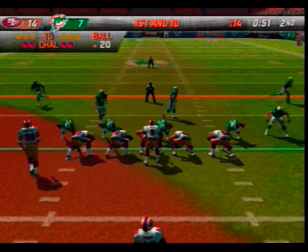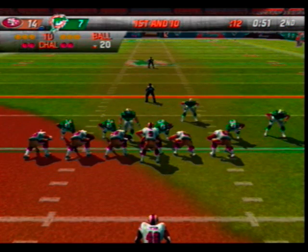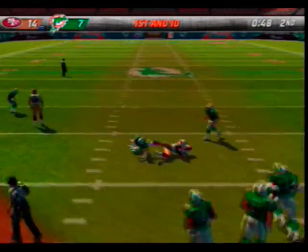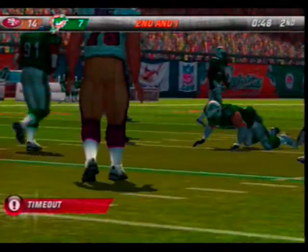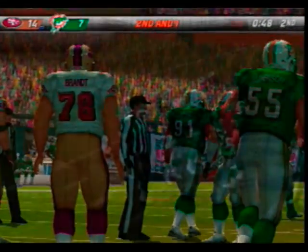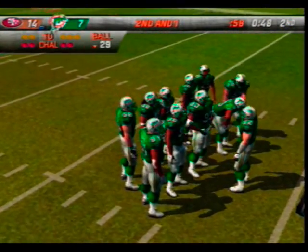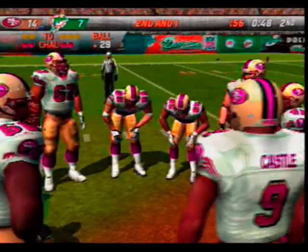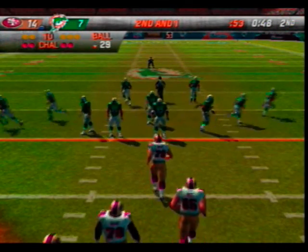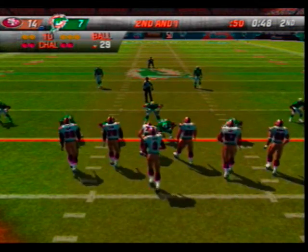First and 10. The Dolphins come out in a 4-3. With the pass, Sim is there on the stop at the 29-yard line. I like the quick decision by the quarterback. The defense didn't have time to react. Picked up 9 on the play. Ball on their own 29.